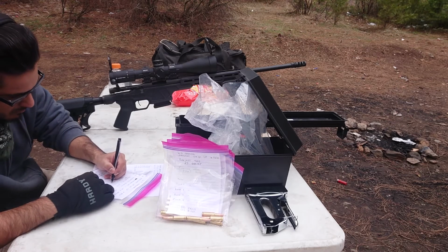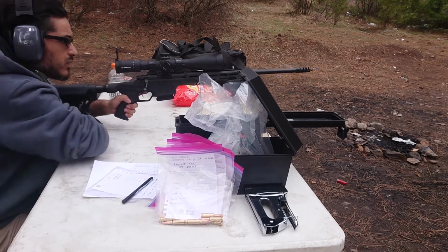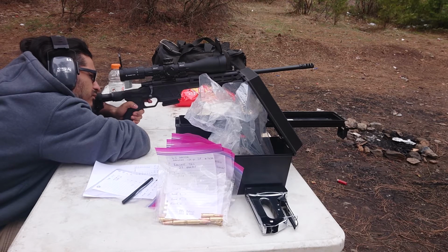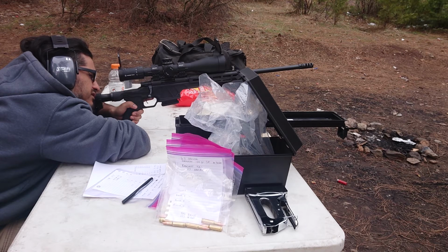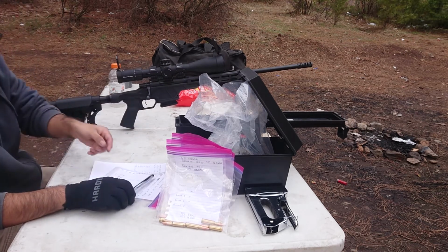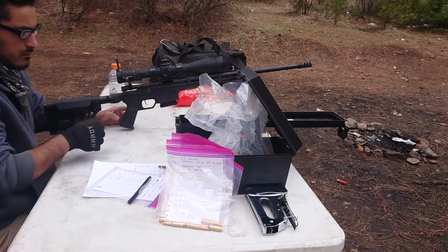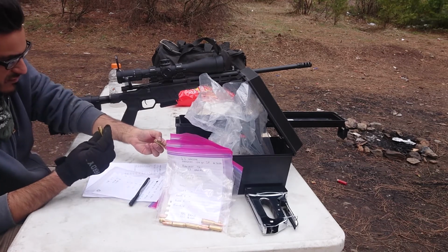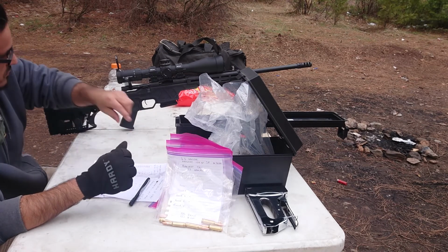2161. So still a little higher than the predictions, but closer. Much closer. Starting to feel a little more confident that these are not going to explode in my life. I don't see where that one hit, if it hit or not. 2121 on the chrono. Primer strikes seem to be good. They seem less deep than the factory rounds.